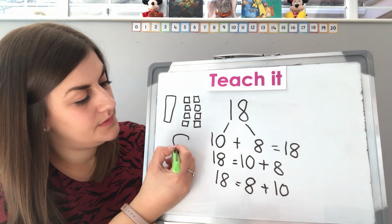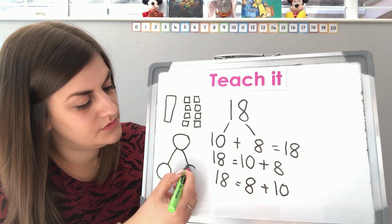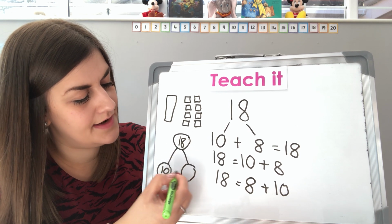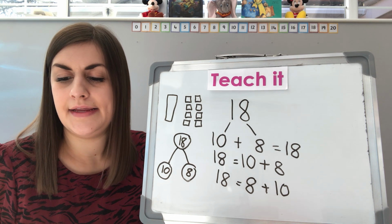And of course you could do it in a part whole model. Yours will be much neater than mine. So 18 is our whole number. It's got 1 ten, 8 ones. So that's what we know about 18.